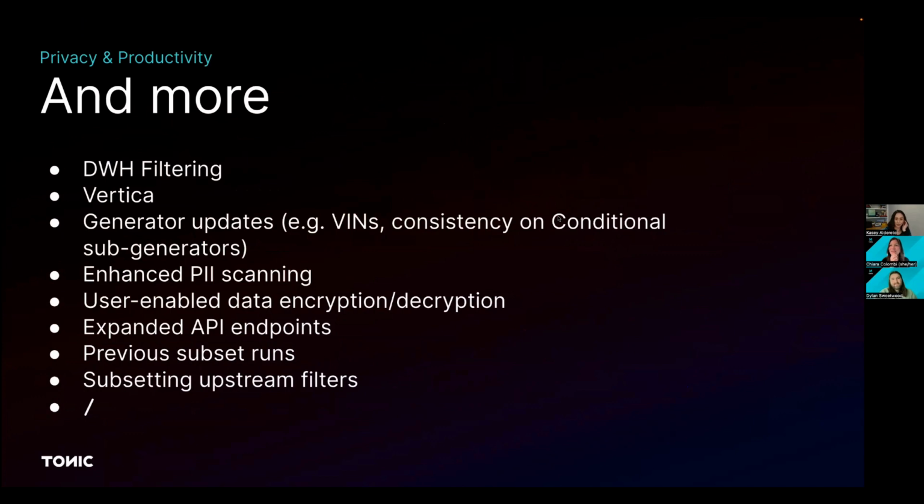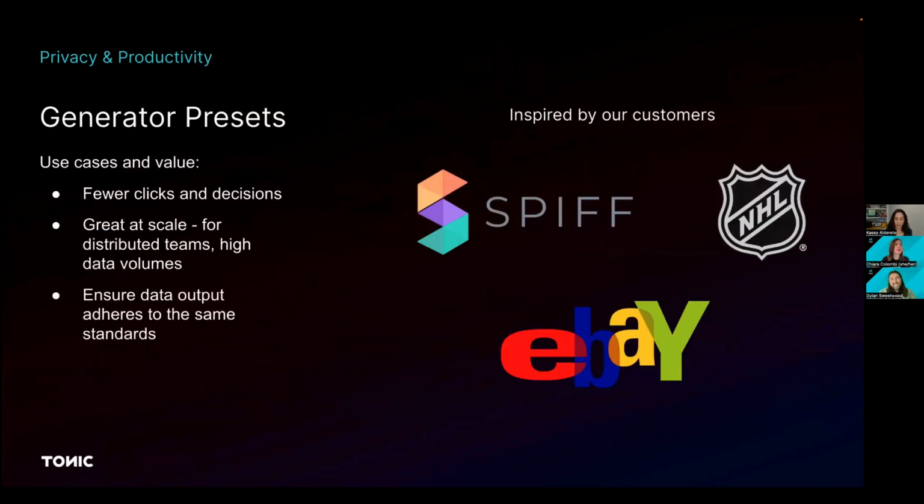Sorry, can I jump in with a quick question before we go to the other features? Question about Workspace Inheritance and generator presets. Could you explain how you can use those together and when you might choose one over the other?